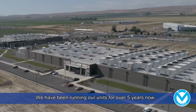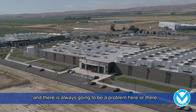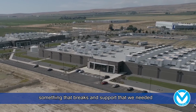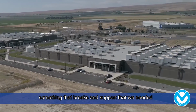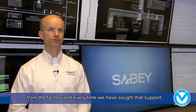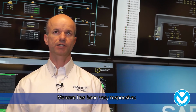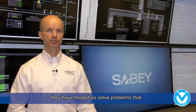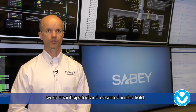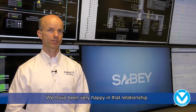Now, we've been running these units for over 5 years now, and there's always going to be a problem here or there, something that breaks and support that we need from the factory. And every time that we've sought that support, it's been there. So Munters has been very responsive. They've helped us solve problems that were unanticipated that occurred in the field, and we've been very happy with that relationship.